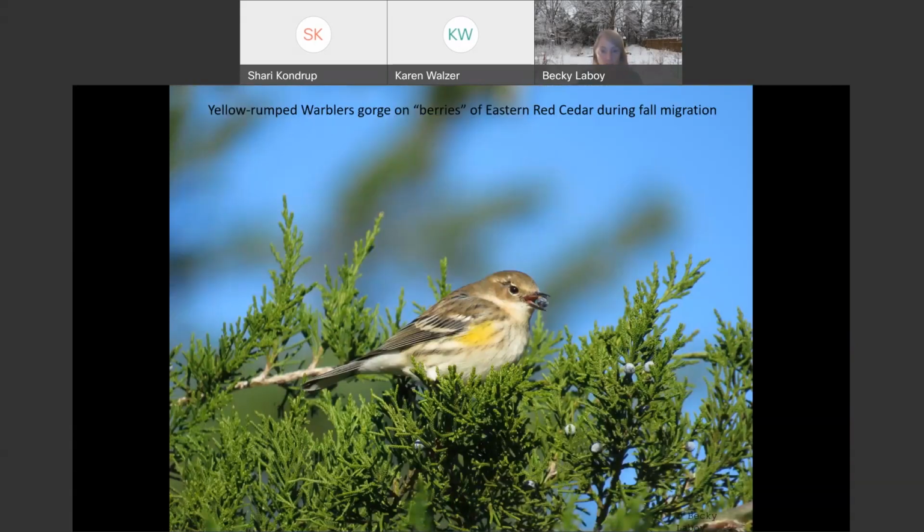And yellow-rumped warblers gorge on the berries of Eastern Red Cedar during fall migration. So many birds depend on this tree's berries for food, especially in the winter, when the berries are abundant and persist throughout the colder months. And the birds, in turn, provide the important service of seed dispersal, which is insurance for woodlands.